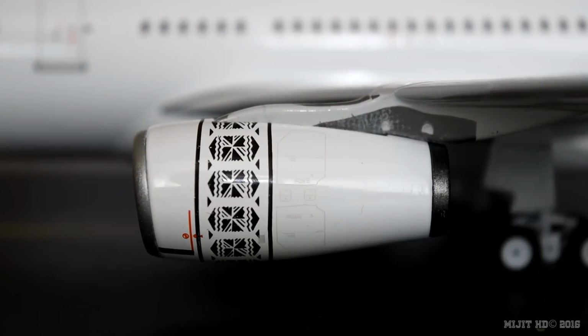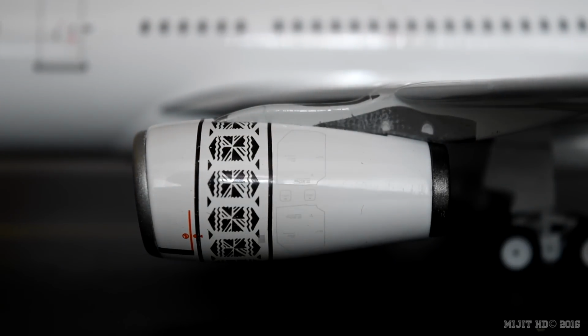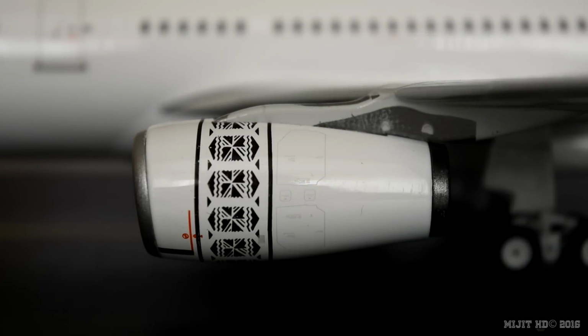The engine got the nice, I'm not sure what you call it, but you know, like the traditional pattern thing. Sorry, I hope I'm not offending anybody. I'm not actually sure what it's called. I've been trying to find out. These are Rolls-Royce Trent 772B-60 engines.